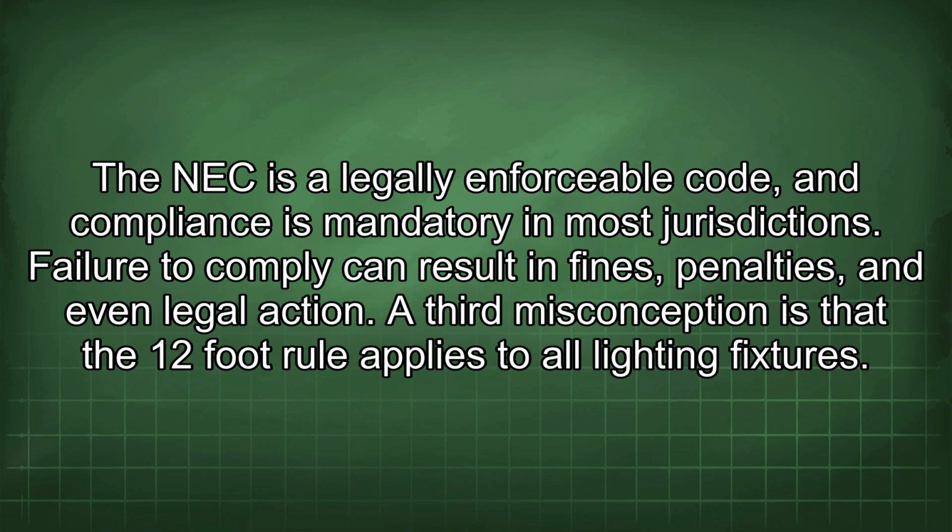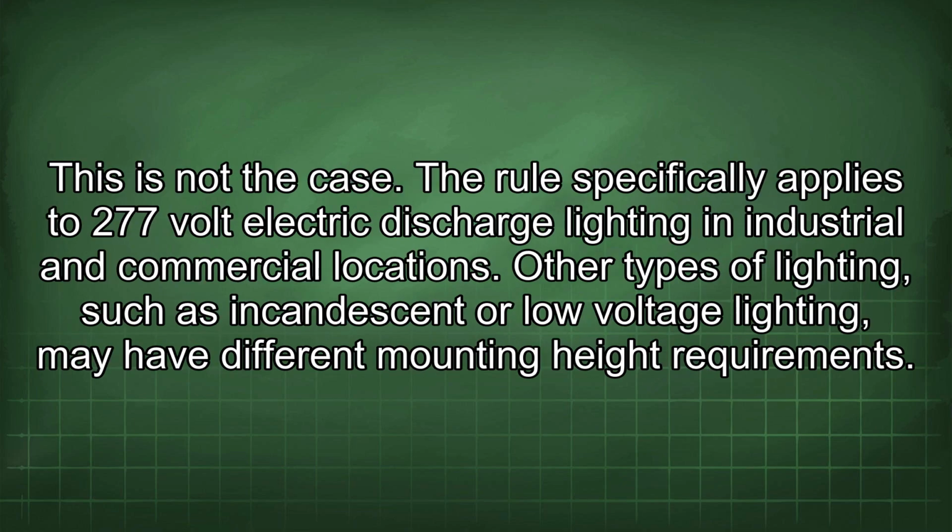A third misconception is that the 12-foot rule applies to all lighting fixtures. This is not the case. The rule specifically applies to 277-volt electric discharge lighting in industrial and commercial locations. Other types of lighting, such as incandescent or low-voltage lighting, may have different mounting height requirements.